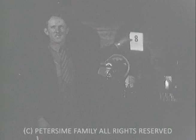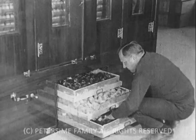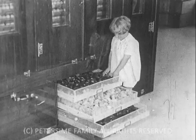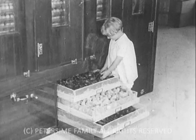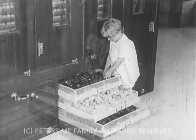Show too well in here. Ruth Carroll in her young days. Hatching trays down below.